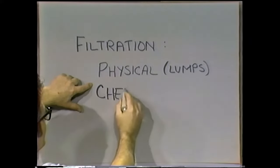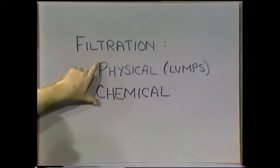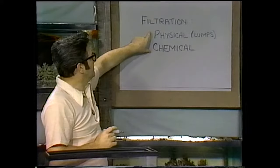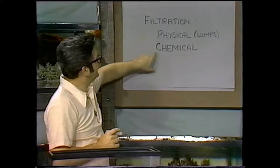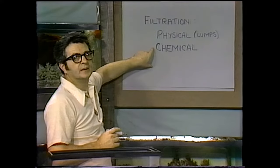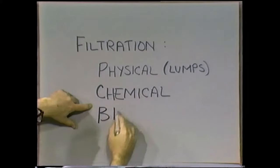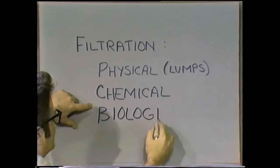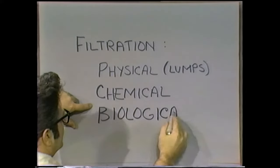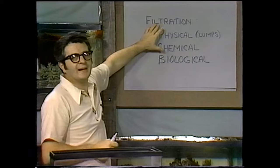So that is pretty well understood. But the one type of filtration that is probably most critical to the success of the aquarium is different than these. And that's a biological filter. So, biological. Looked funny there for a minute, but I guess that's it. Biological. So these are the kinds of filtration.